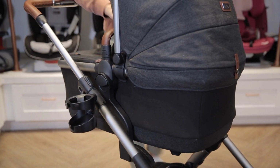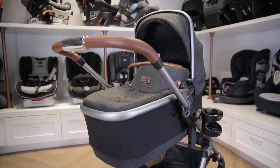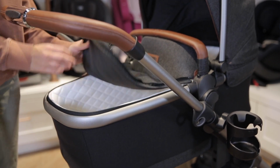Now we'll go over some features of the bassinet. The bassinet can hold a newborn until they're about 6 months old, and it's approved for overnight sleeping. The updated bassinet apron attaches with a zipper instead of Velcro like the original Wave.